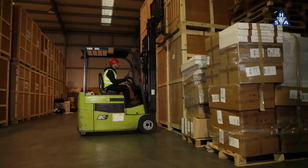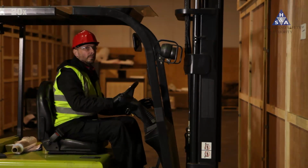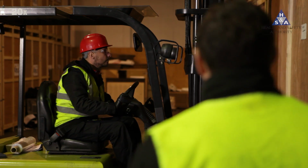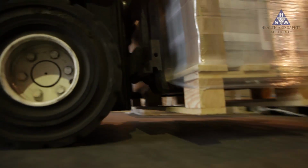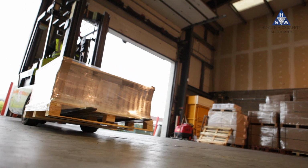Always stay with your vehicle when the load is raised, and never let anyone walk underneath your load when it is raised. Make sure the area is clear of people when you are lifting a load. When you move off, travel smoothly and use your controls smoothly when raising and lowering loads.